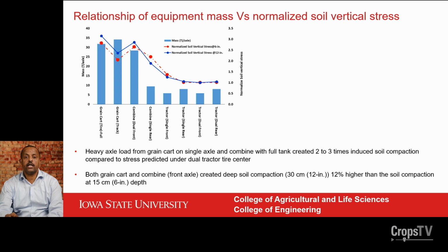In this study, if we look at it, tractors with the duals or large size singles still have axle load less than 10 US ton, whereas the grain cart and combine exceeded it. It's about 30 to 36 ton per axle. Now, the effect of this ton per axle on soil compaction was also similar to the effect of tire inflation pressure. A higher axle load would create a higher compaction, and a higher axle load with a higher tire inflation pressure would create a deeper compaction, which is difficult to manage.